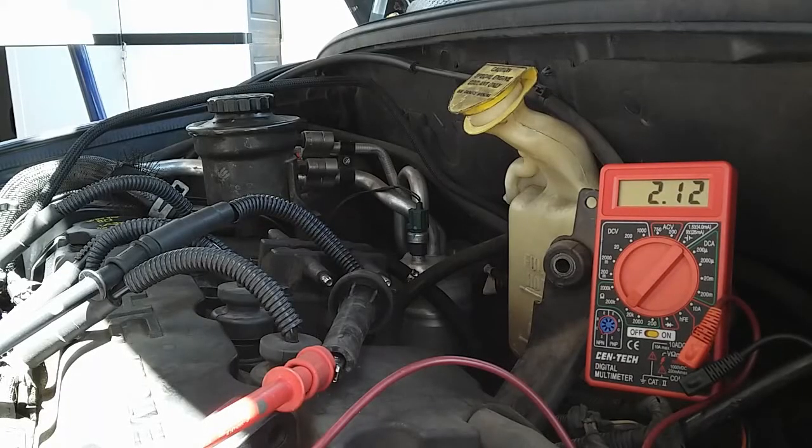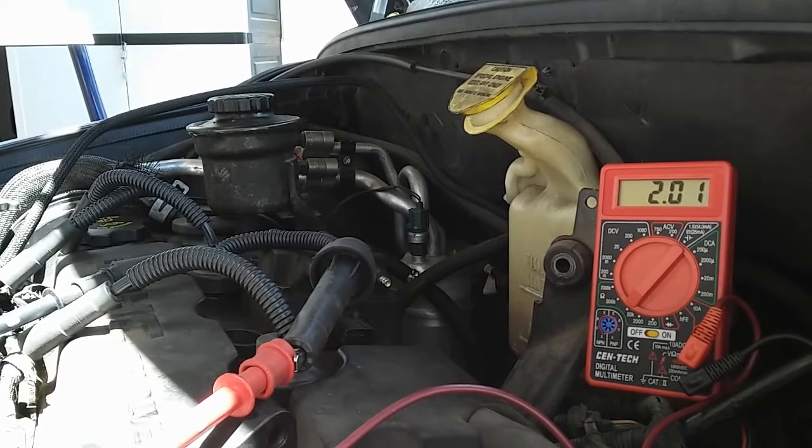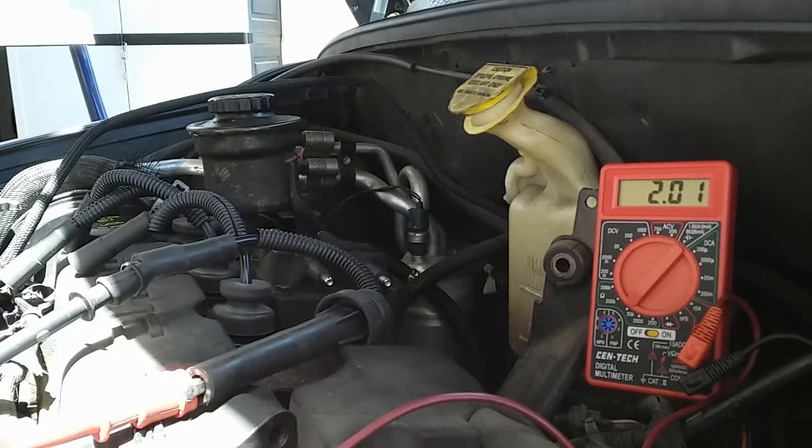Alright, so this is plug wire number 2. It's currently showing about 2.12 kilo ohms. So plug wire number 3 is showing approximately 2.01 kilo ohms. And for plug wire number 4, it's also showing approximately 2.01 kilo ohms.